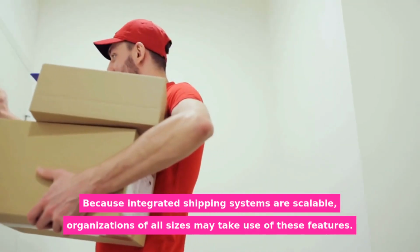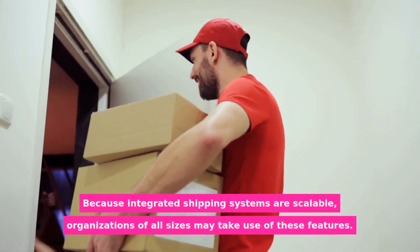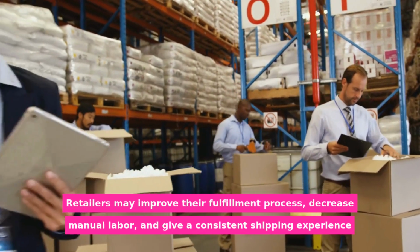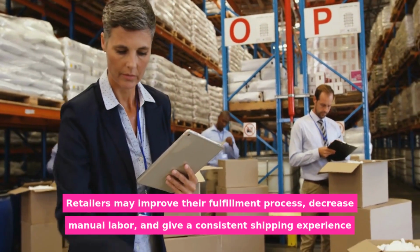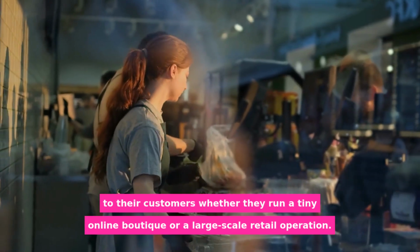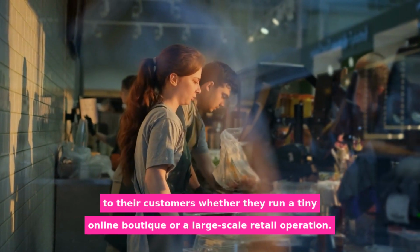Because integrated shipping systems are scalable, organizations of all sizes may take advantage of these features. Retailers may improve their fulfillment process, decrease manual labor, and give a consistent shipping experience to their customers whether they run a tiny online boutique or a large-scale retail operation.